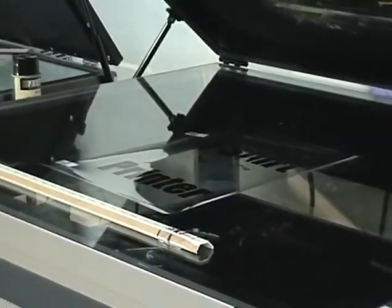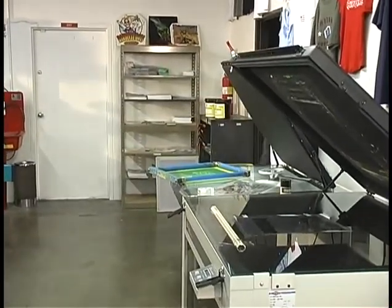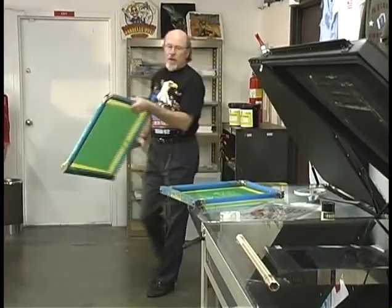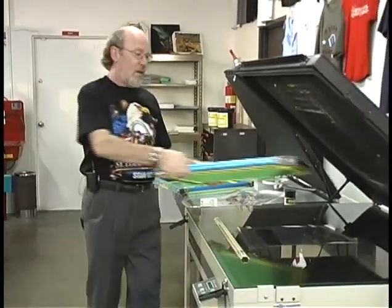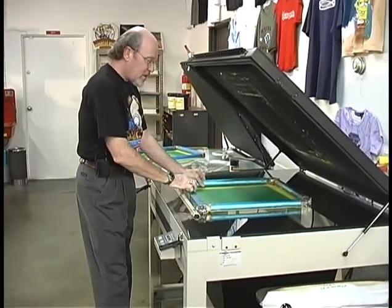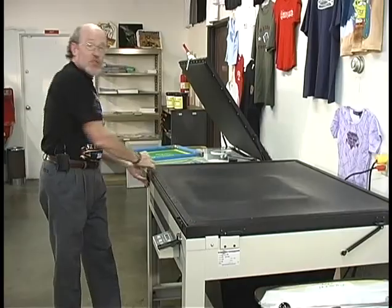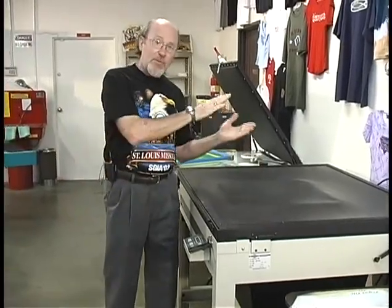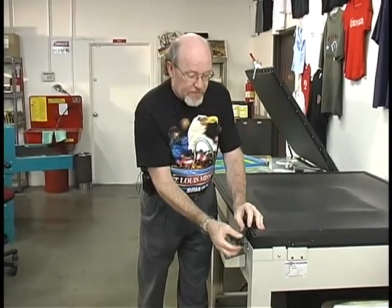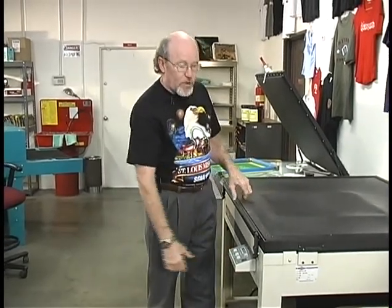Hopefully this is all making sense. We're now going to grab our next screen. And we're going to expose this screen by placing it against our stops here on our marks. Now hopefully it's making sense that when I expose this screen, this image is in the same location on this screen as the other image was on that screen, because I've got the films in the same spot on the glass, the screen's in the same spot, and we're going to expose this screen.